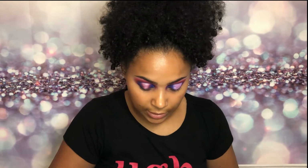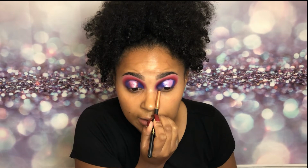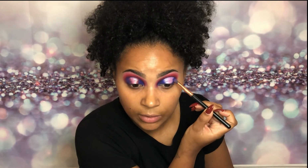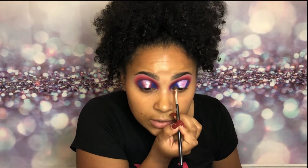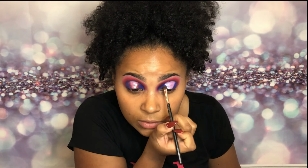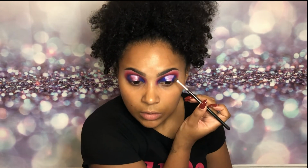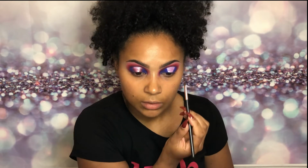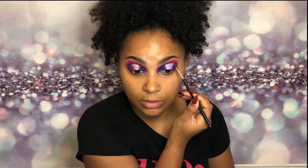All right, I think I did a pretty good job. I want to obviously blend this a little bit so it looks right. I want the shape to be like here, so I'm trying to get this even now. I use another detail shader brush because it's small and gets exactly where I want to, just like so. And up here a little bit more inwards. And I think this is good now.